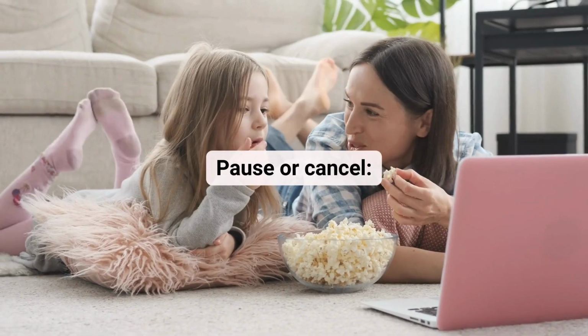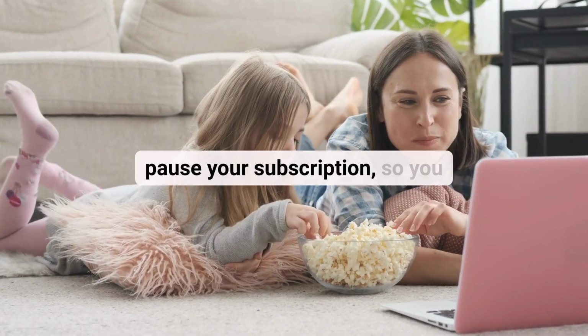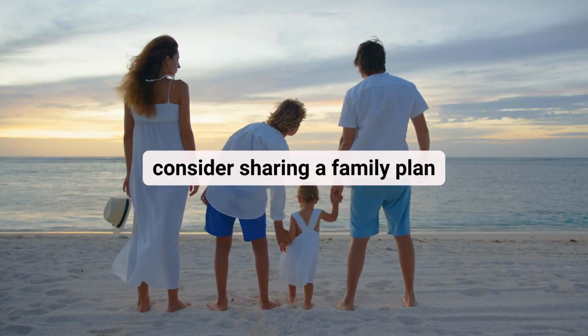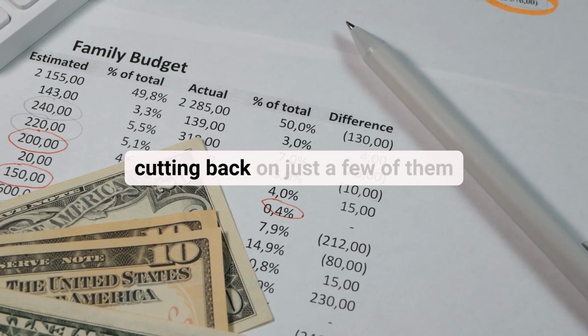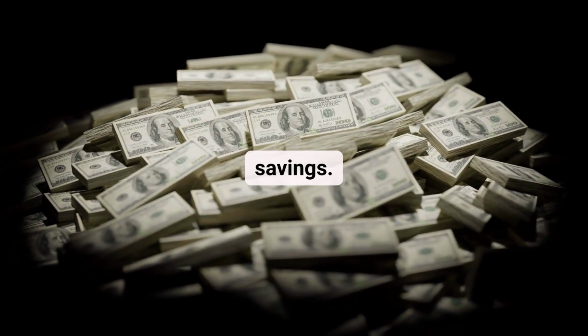Pause or cancel. Services like Netflix or Disney Plus allow you to pause your subscription, so you can save money without losing access permanently. For other memberships, consider sharing a family plan with someone else to cut costs. It's easy to forget about these recurring charges, but cutting back on just a few of them can free up a significant amount of cash for your savings.